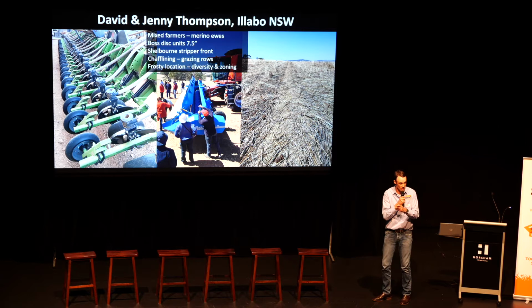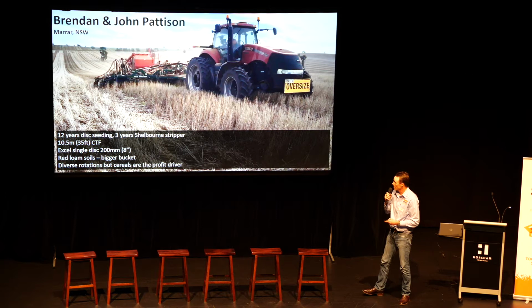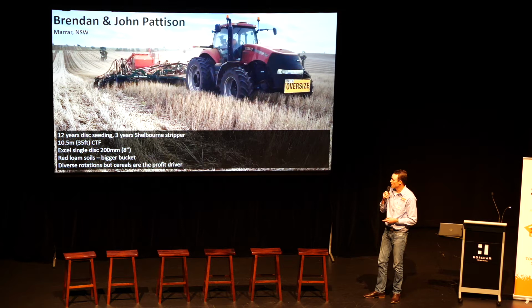And then Brendan and John Patterson, they've been disc seeding for over 12 years. They've been running a Shelbourne for 3 years. Again, standard sort of 10.5 metre CTF, 8 inch row spacings. A big one for them is just the change in their soils over that 12 years.